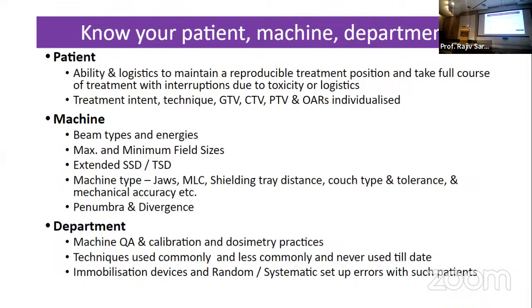And one point I've written: techniques used commonly and less commonly, or never used till date. Whenever you introduce a fancy technique which has not been used, or was used only 3 times in the last 1 year with different physicists and doctors involved in the planning, there are chances of so many things that no one may be aware of. This is an issue which comes in the planning, the delivery or the execution. For anything which has been done 100 times or 500 times, all the related problems, technical, dosimetric or execution problems, you would already know about by the time the 500th patient is being taken. The chances of making a serious error would be less.